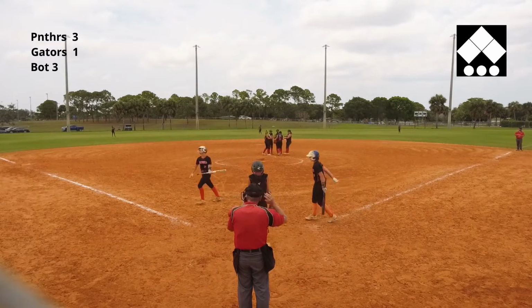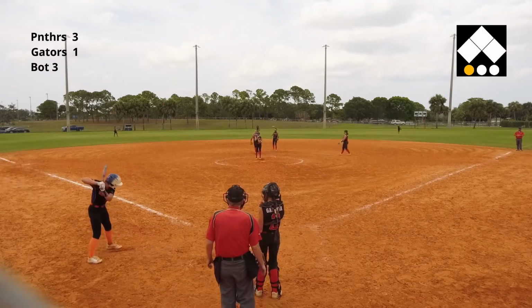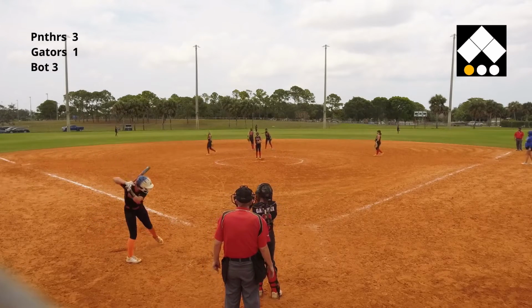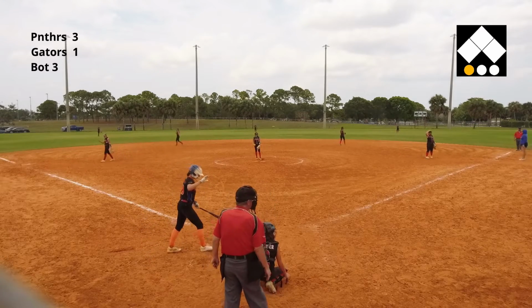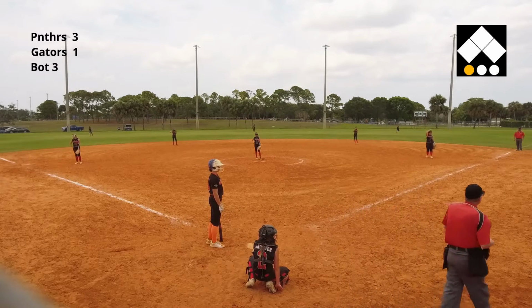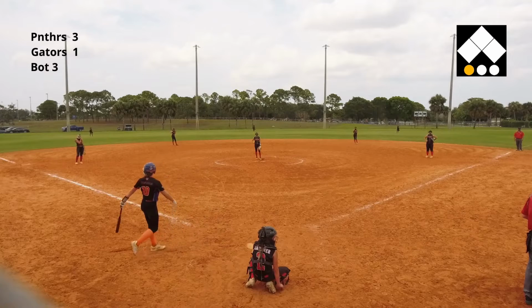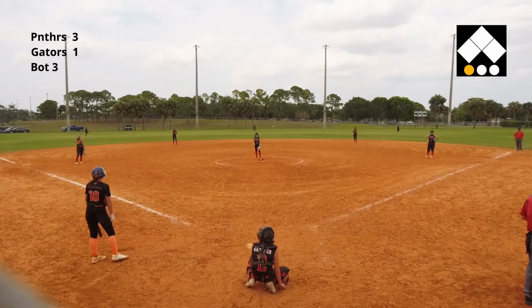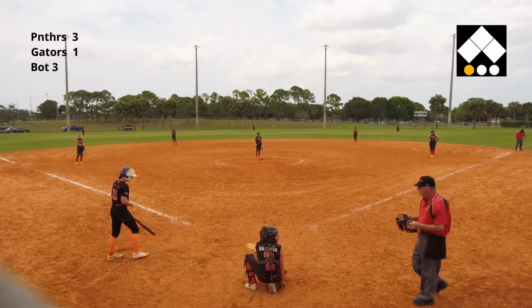Number 10, Avelo. But that flips the lineup here for the Gators as the leadoff batter, Avelo Fitzgerald, who at her first at bat hit an inside the park home run, comes up to the plate. Timeout here called by the coach. Again, playing 60-minute games. We are 52.5 minutes in, so a little bit of a delay tactic here. Chew up some time.